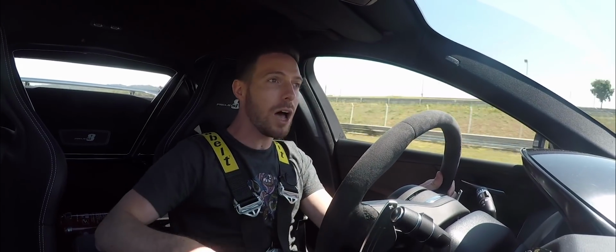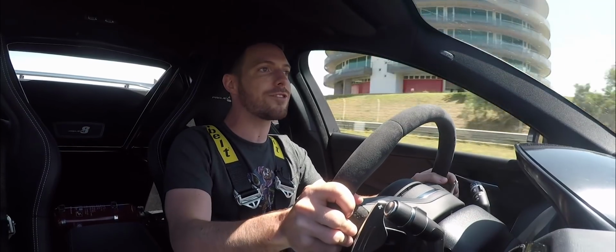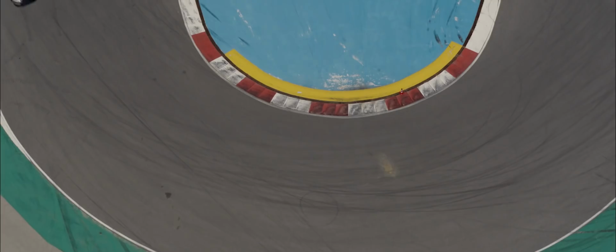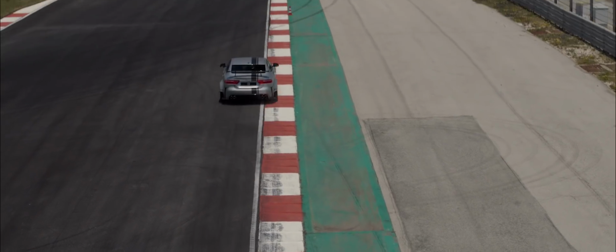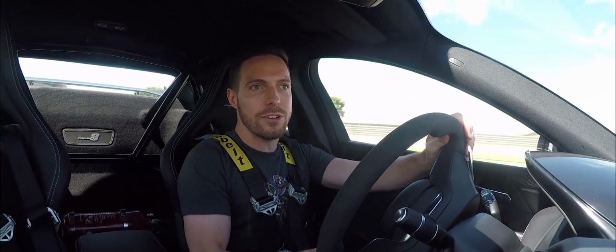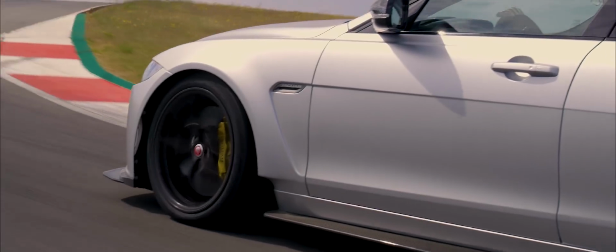So for the first time, I'm in track mode. We've got comfort, dynamic, and track. In comfort and dynamic, the dampers are more or less the same, but in track, they switch to a much firmer, more aggressive setting, and that made the car too stiff when the circuit was still a bit damp. But now that it's dry, we can use the track mode, and even just a few corners into this first lap, it feels amazing. The car is so flat.